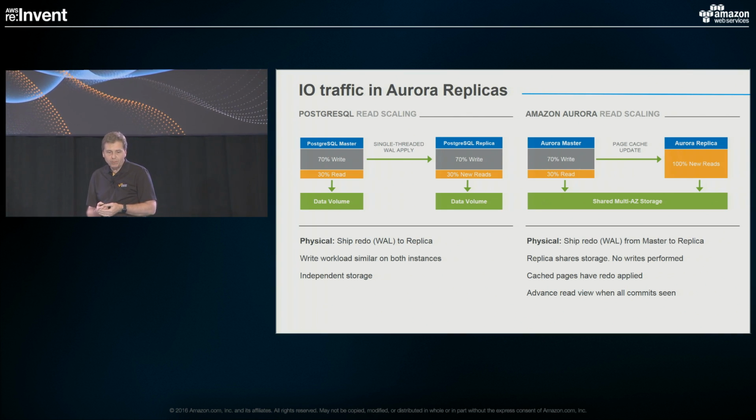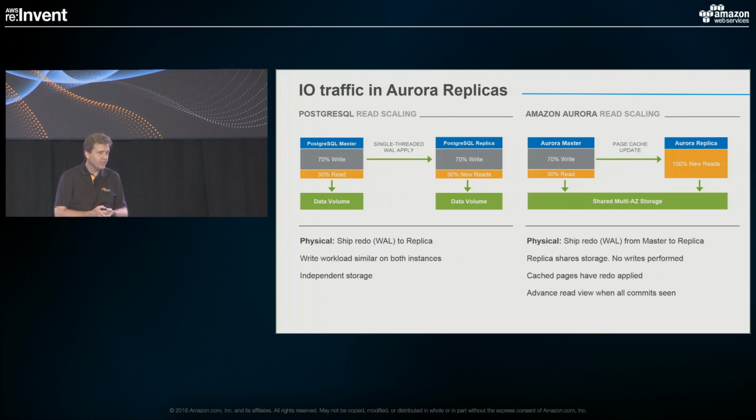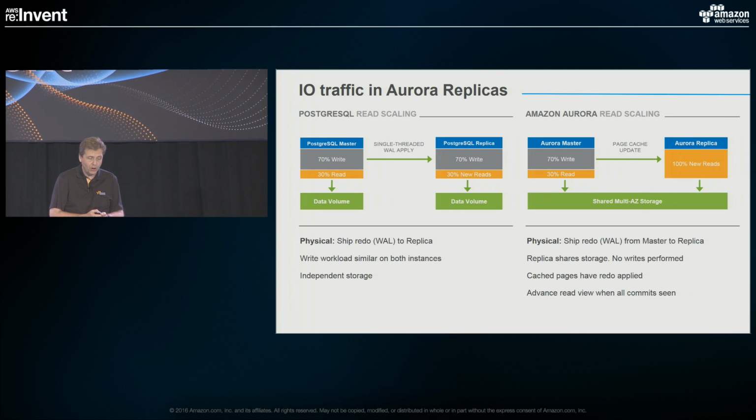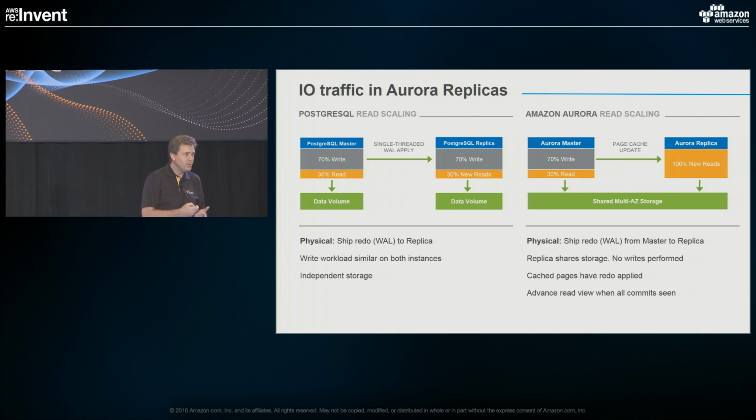So when it applies it, if it's not already in memory, it has to go read the block. Well, now in Aurora, the redo records are shipped across the network, no disk involved at all. They're applied to the cached pages, and they don't need to be written out. Again, the trick to be faster is to do less. It's not actually to be more clever.